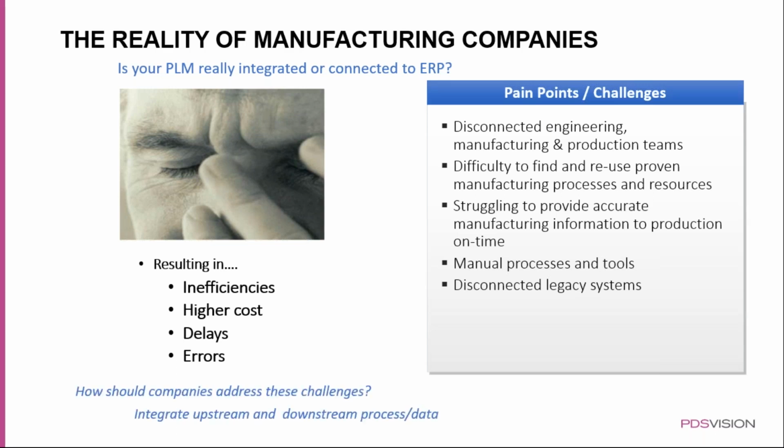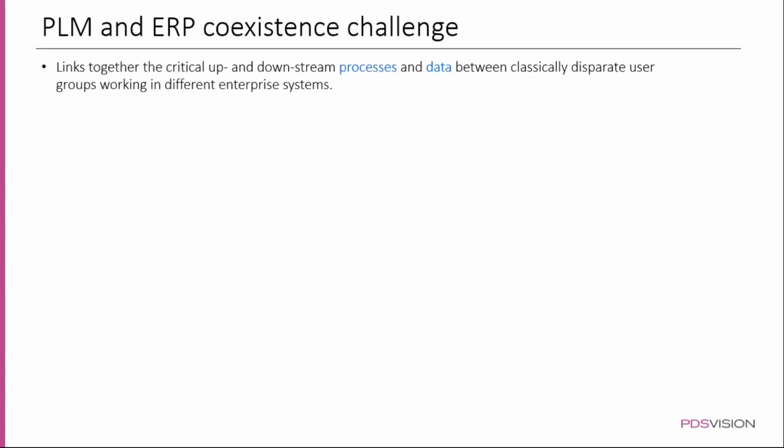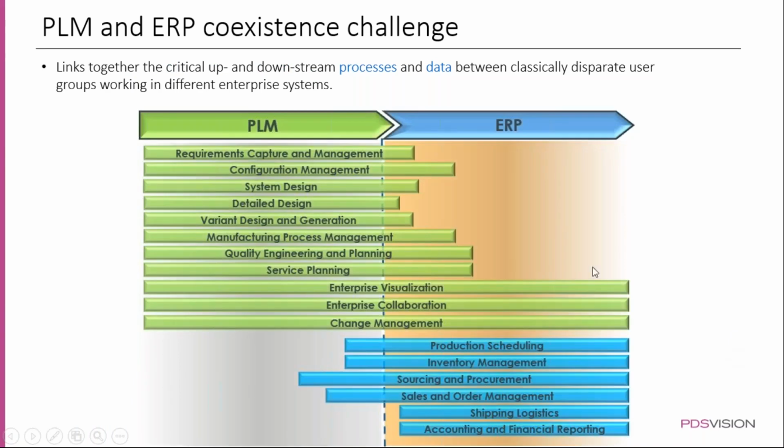So what could be the solution to this, and how can companies address these challenges? We can integrate the upstream system, that is the PLM, with the downstream system, that is the ERP. Let's see another reason why this is supposed to be done. PLM and ERP, if you look at the picture, both serve different purposes. The PLM system takes care of more of the designing phase, requirements capturing, and also manufacturing process management.